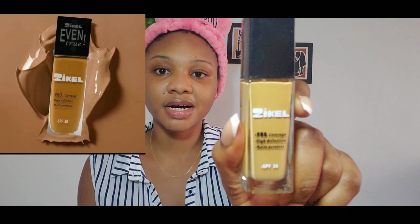Next up, I am going to be using the Xoxo foundation. This is their Pro Coverage High Definition Matte Poreless Foundation, and I'm using the shade Hot Amber. Now I'm using 2 pumps, that much.